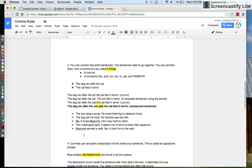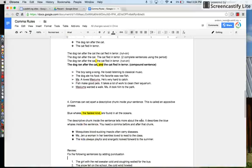Here are some examples of complete sentences separated by commas that I would like you to rewrite using the comma and a connector. And I'd like to challenge you to use a different connector for each of the sentences. So the boy sang a song, comma, for he loved listening to classical music. Okay? Work on those. Pause for a minute to do that.